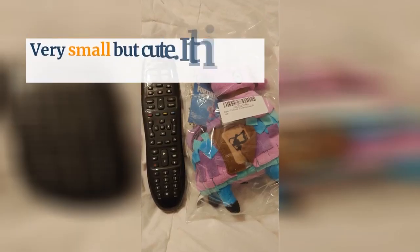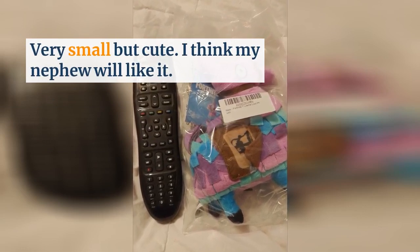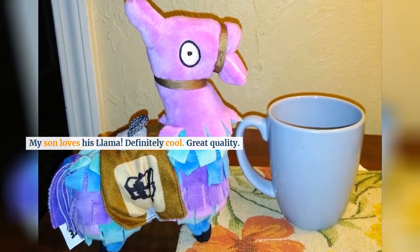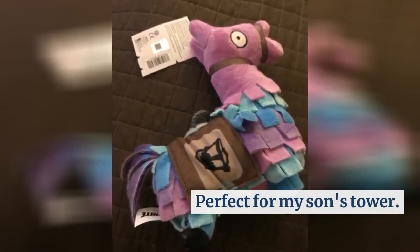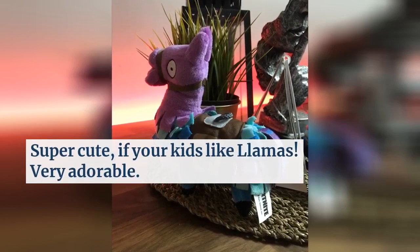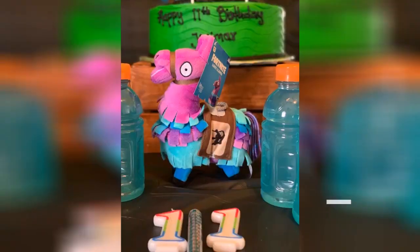Very small but cute. I think my nephew will like it. My son loves his llama. Definitely cool. Great quality. Perfect for my son's tower. Super cute, if your kids like llamas. Very adorable. Very cute llama.